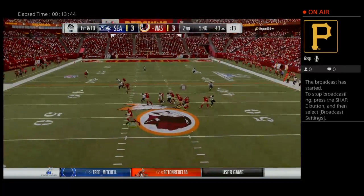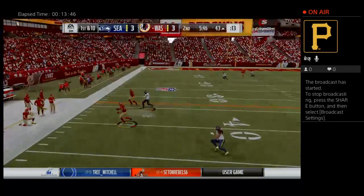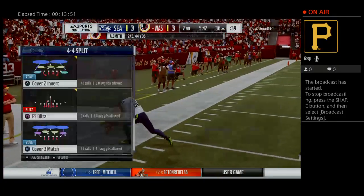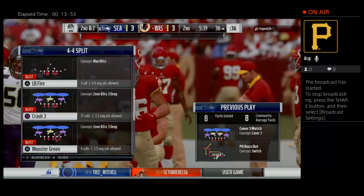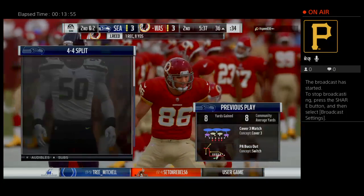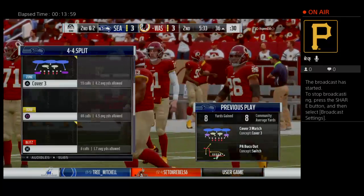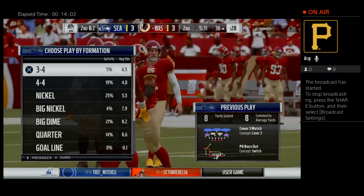Now Smith. Throw left side is complete to Reed. And here he'll be brought down a little shy of the 35 at the 36. A good pickup there, 8 yards on the first down completion. Brandon, perfect defense in this situation would have meant that there was an incompletion. They would have picked it off.